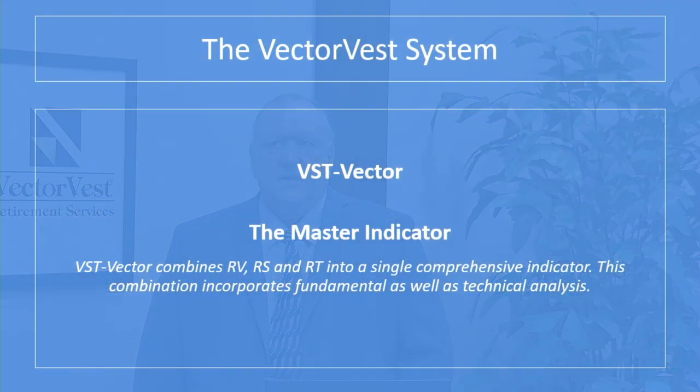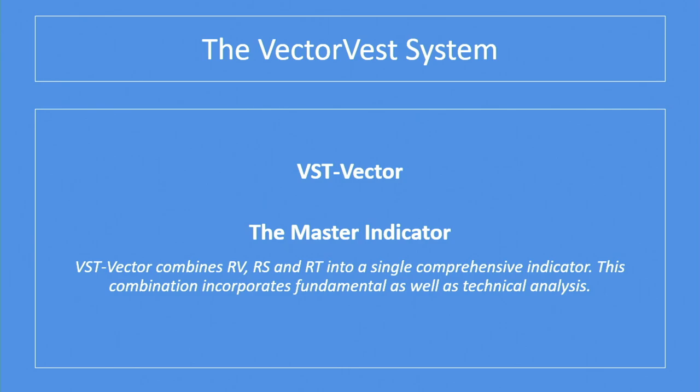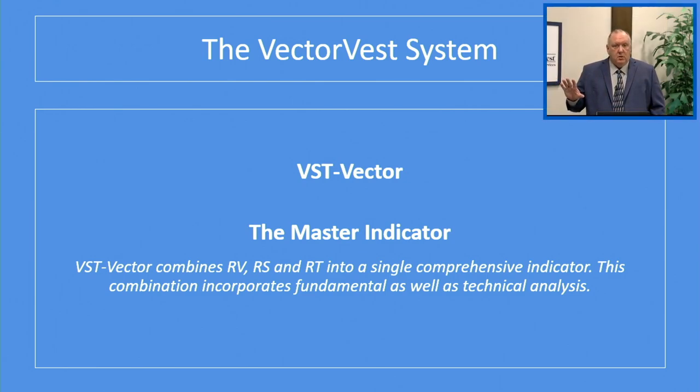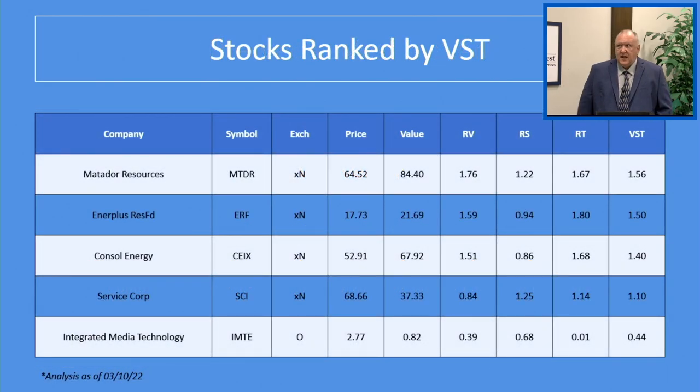We bring all of that analysis together into our master indicator called VST Vector, or VST for short. So here we're combining mathematically the relative value, relative safety, and relative timing analysis into a single comprehensive indicator. And so this is more of a balanced approach, right? Kind of a prudent approach where we're looking for good average analysis on these indicators. It also allows us to compare stocks that are at different price points, different market caps, different industries, different sectors. It lets us compare them on an apples to apples basis. So let's add VST to our table and see what it's telling us.